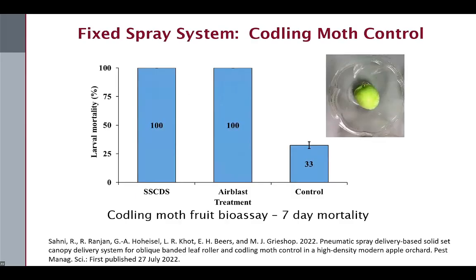And lastly, the engineers have been working on just saying, well, does this work? And in fact, at least in bioassay format, they have had really good luck in determining that they can get good control of codling moth. And that's going to be our litmus test of whether or not these spray systems are going to be a go for a Washington orchard.